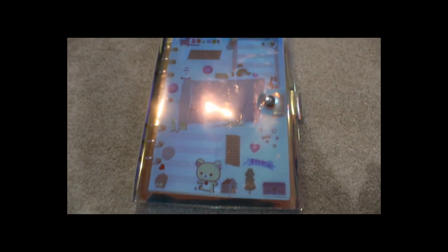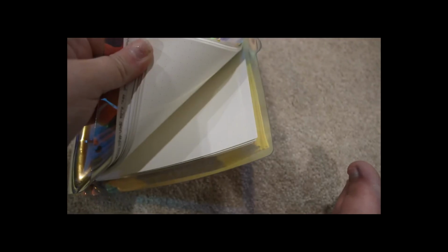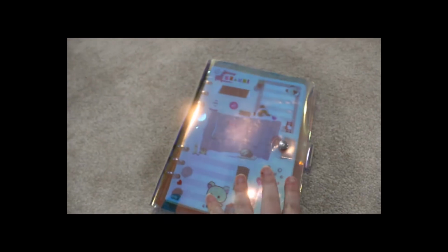And then this is my A5 spiral book. Tried decorating it. Didn't really work out. It's got like graph paper on the inside. You can't really see, but it's dot grid. And yeah, it's just like one of that holographic-y type one. It's flimsy and, you know, does its job.